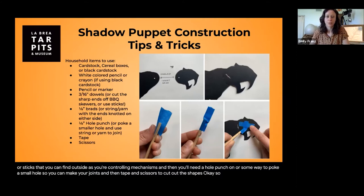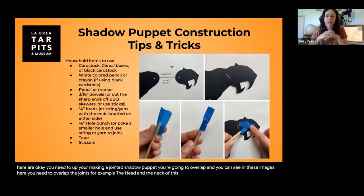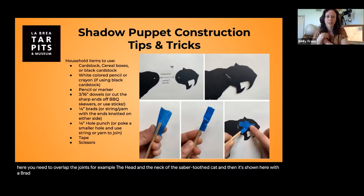A couple of the tricky parts here are if you're making a jointed shadow puppet, you're going to overlap, and you can see in these images here, you need to overlap the joints, for example, the head and the neck of this saber-toothed cat. And then it's shown here with a brad connecting the two pieces, but you can also use a piece of yarn or string and tie knots at either end, and I'll show you an example of that in a moment.